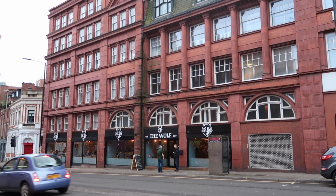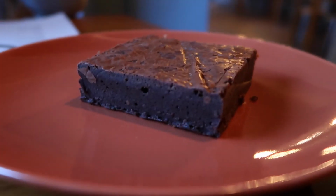I'm gonna head to the Wolf now. That's new, exciting. Right, last stop of the night. Gonna head to 1,000 Trains, have a beer and have a burger. And at this rate we'll be home by 9 o'clock.